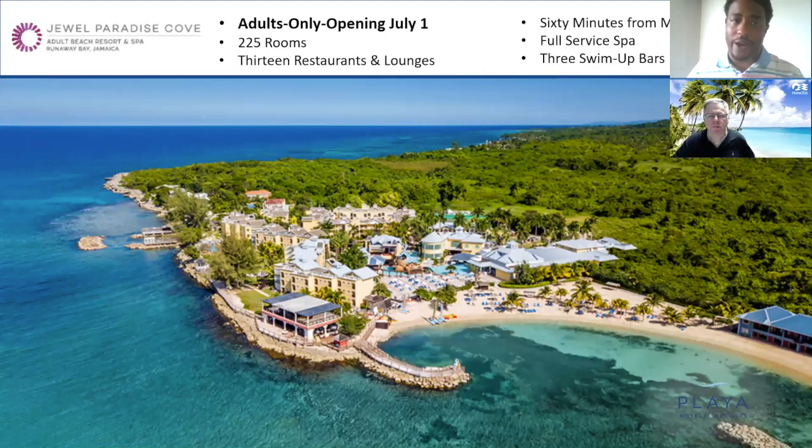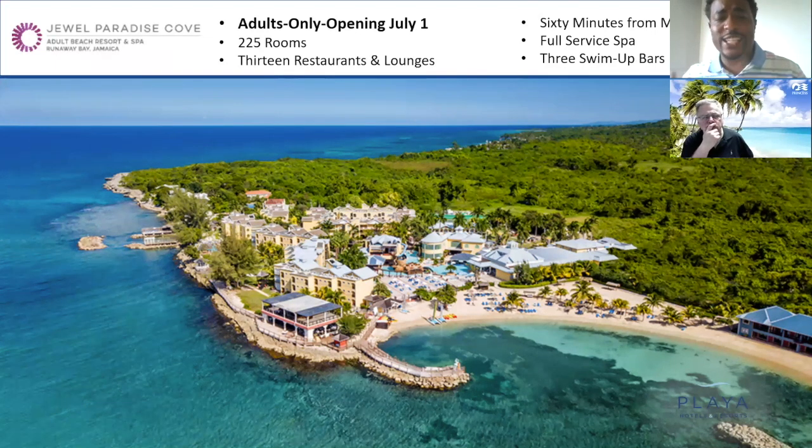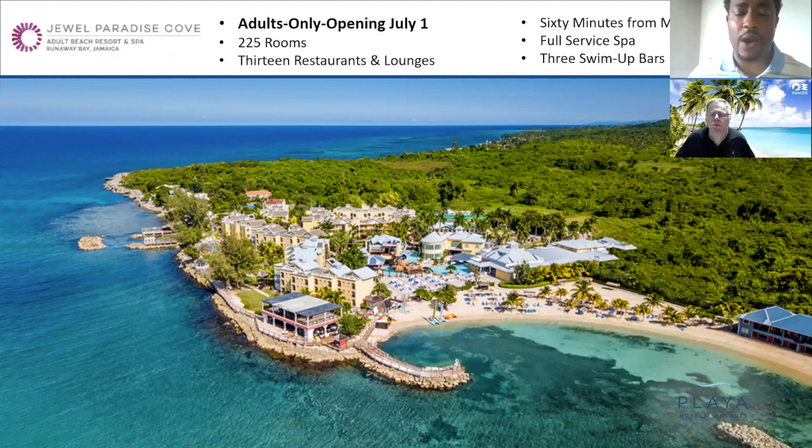Now we're going to go to Jewel Paradise Cove, which is probably one of the most popular adult-only properties in Jamaica. This property is located about 65 to 70 minutes from the Montego Bay Airport. It's adults only, a little bit smaller, a little bit more intimate, only 225 rooms, but we also have 13 restaurants and lounges to choose from. But this resort does an amazing job on wellness, fitness, and spa. We have been voted the number 1 wellness resort for, I believe, 4 to 5 years and counting.